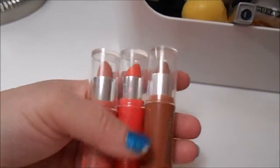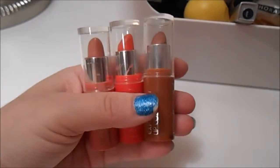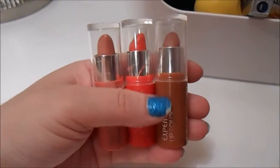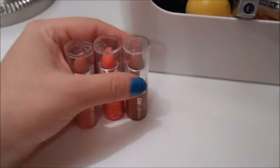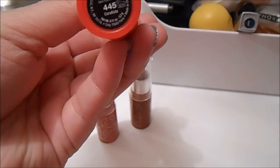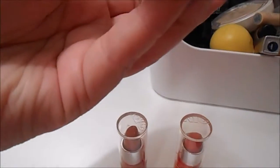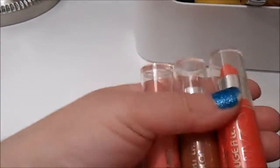And for lipsticks, I'm going to go for this trio. These are actually ones that I need to do a review on as well. I have been using them, but of course I haven't videoed them. But we have orange, light brown, and a dark brown. This one is Coralista, Smooch, and Creamy Caramel. So those are pretty good for the palettes that I have.